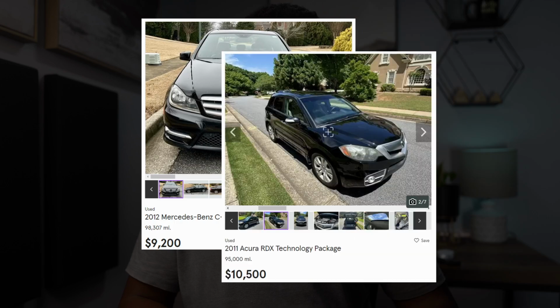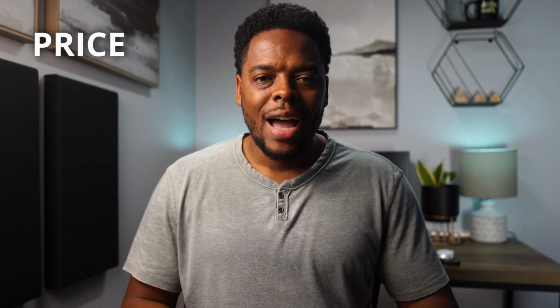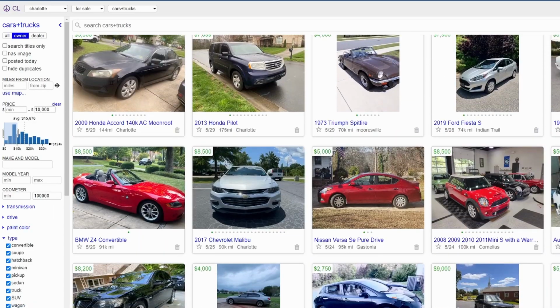However, much of the time when you look at the photos, if the car is parked in a driveway or at the curb in front of a house, that's a sign that it's a private seller. It's not always true, but it's a good indicator. As you're looking through all the different options, if you're looking to find something inexpensive and reliable, then you don't want to worry so much about the features unless it's a deal breaker for you. Worry about the price, the title status, body type, mileage, and vehicle history. And as you can see here, there are plenty of affordable vehicles.